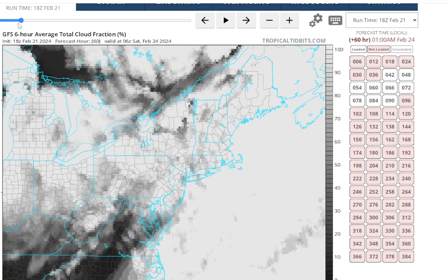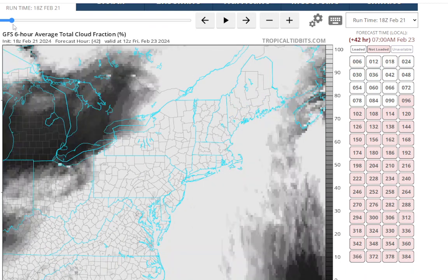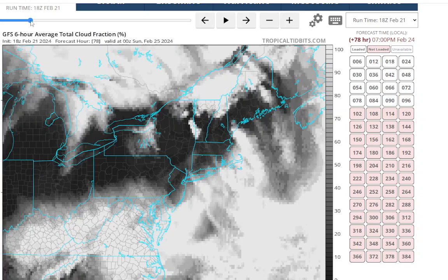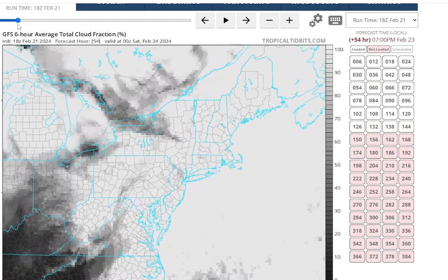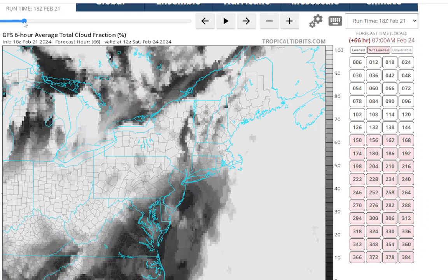GFS on the clouds here. Obviously, plenty of clouds tomorrow coming in. And then for Friday, plenty of clouds. Saturday, we're still showing a lot of clouds, even though we're behind this cold front. It's Sunday that we may wind up having the nicer day, I think, with clearer skies before high clouds enter the picture on Monday. And again, we could look at some soundings as well.